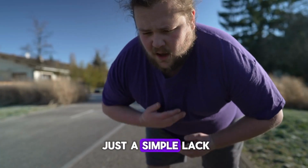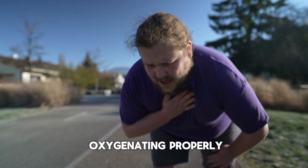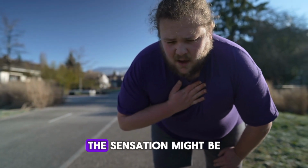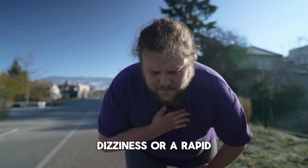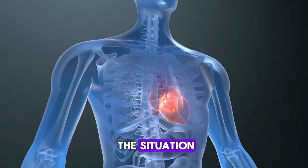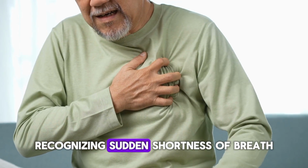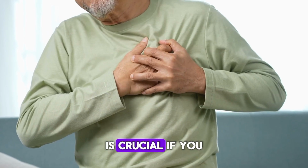This is not just a simple lack of air. It's a critical signal that your body isn't oxygenating properly. The sensation might be accompanied by chest pain, dizziness, or a rapid heart rate, intensifying the urgency of the situation. Recognizing sudden shortness of breath as a potential red flag for a pulmonary embolism is crucial.